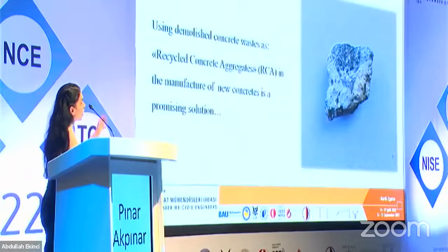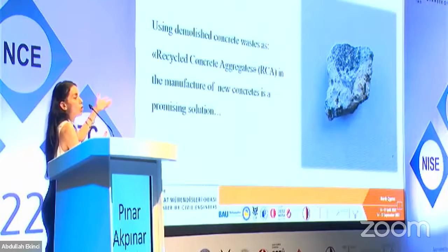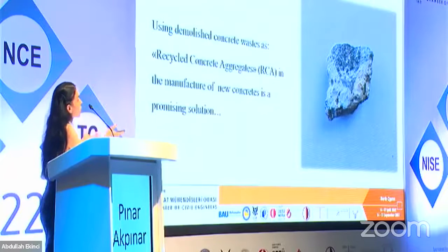Okay, so here is a recycled concrete aggregate particle photo that we have taken in our laboratory. Let me summarize a little bit the issues about recycled concrete aggregates. The dark part is the natural aggregate that was used in the old concrete, and surrounding the real aggregate, we have the old mortar from the old concrete. After crushing the demolished concrete blocks, we are sieving them and obtaining the particle sizes that we need. And we are using this as the new aggregate in the manufacture of new concrete.